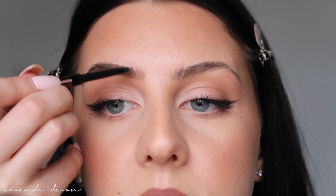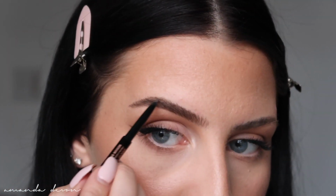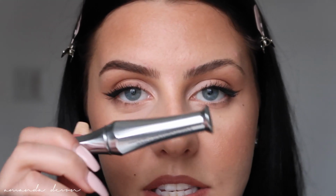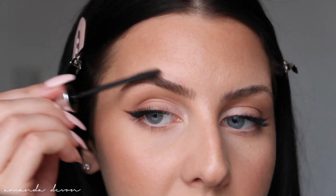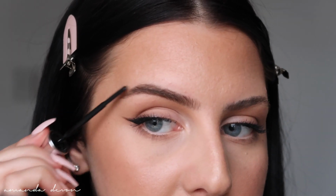And then what I'll do is, if I see any little bare area, I'll just lightly go over it. And that's all that I do. It's so simple. It's so easy. And then I just take this guy right here, which is the Benefit 24-Hour Brow Setter, and I comb right through my brows. Just a couple times just to get a nice little coat.